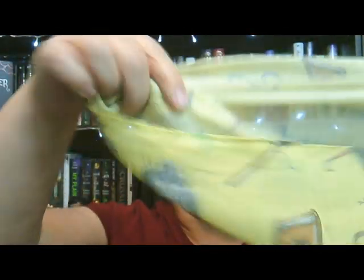Up next we have a fabric item that I'm guessing is going to be a scarf. Let's pull it out of the plastic for you. I'm seeing Harry Potter related items on this fabric, and yes, it is a scarf.